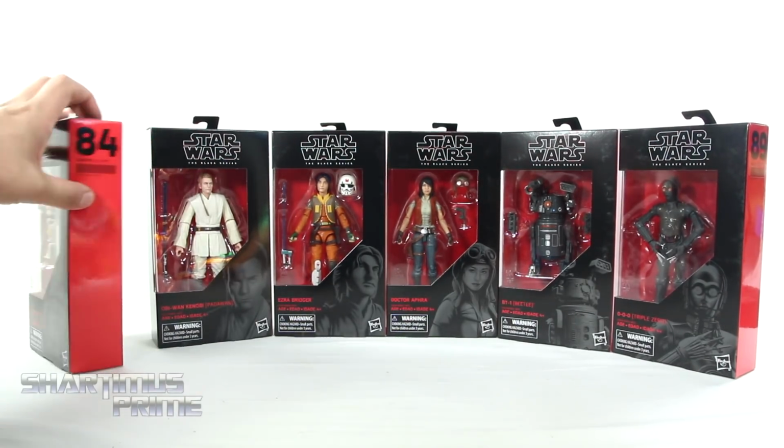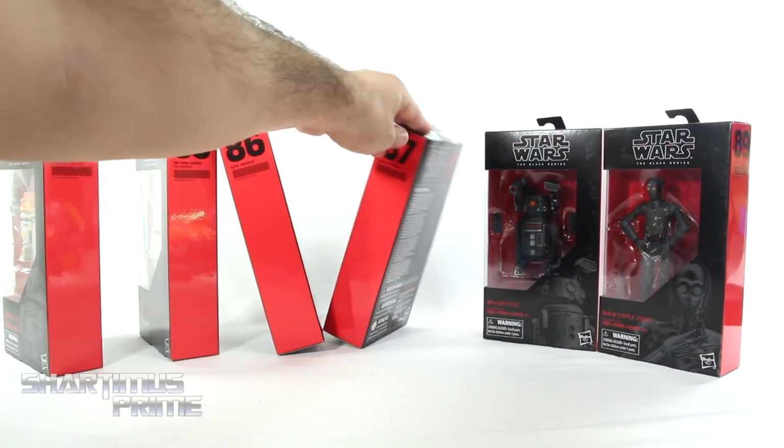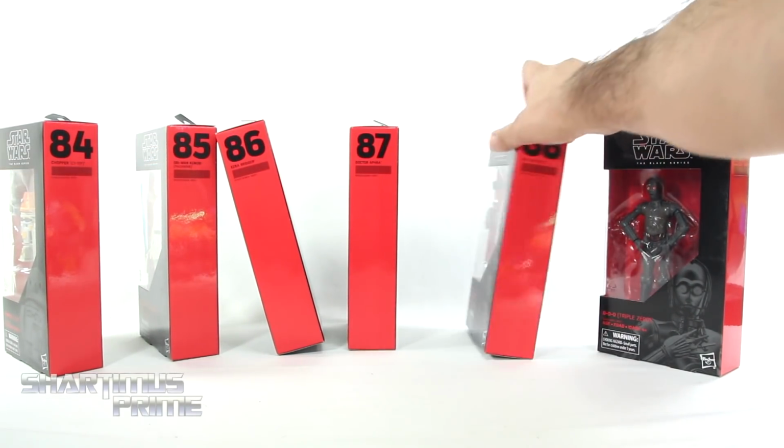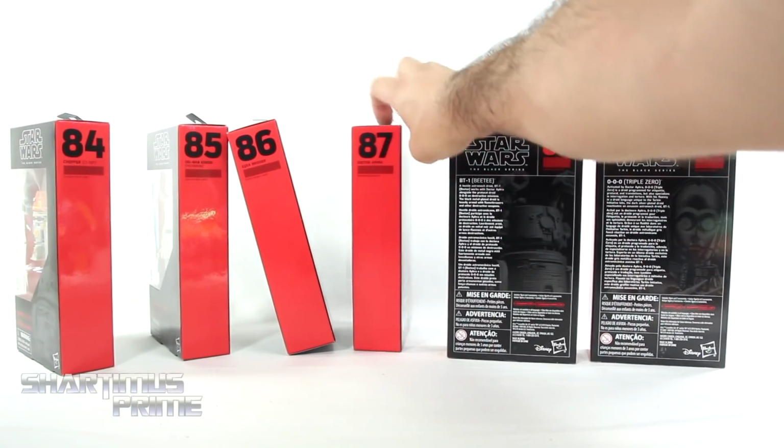You can see that we get a number on each side. So we get 84, 85, 86 for Ezra. Dr. Aphra is an 87, and then BeeTee is 88, and 000 is 89. And on the back, you can see read-ups for each of these characters.